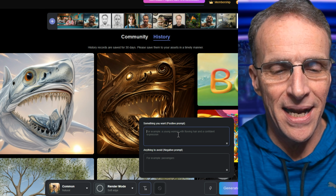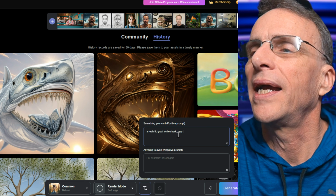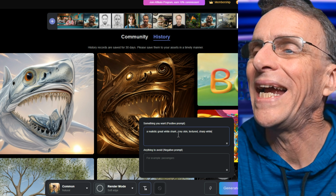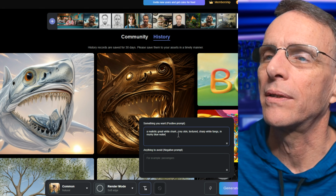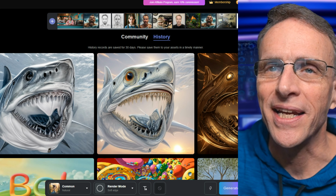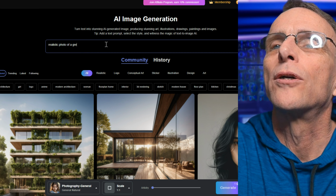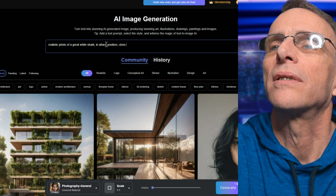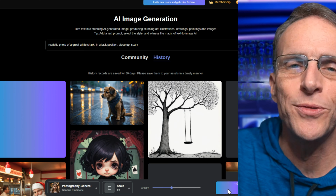Let's prompt it and say, a realistic great white shark, gray skin, textured, sharp white fangs in murky blue water. Let's click generate. Still not really the level of realism I wanted. Here's an idea. Let's Frankenstein something together. Let's generate an image: realistic photo of a great white shark in attack position. Close, scary. Why not? We'll go general cinematic. We'll put some artistry in there. We just want to get a base image.